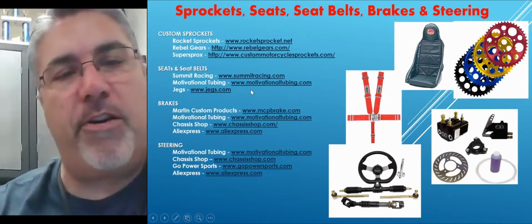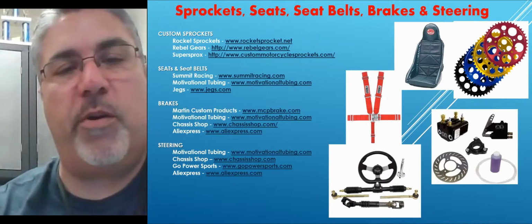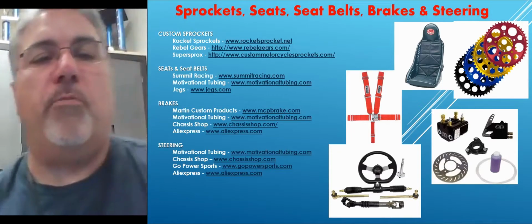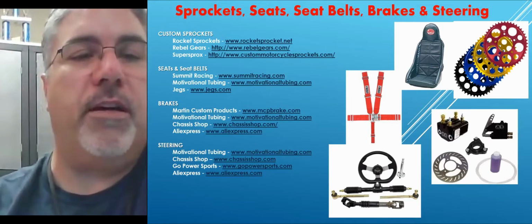80% of the power you're using on your car is to overcome rolling resistance. So whether that's friction buildup between brakes and pads, or the road and the type of tires you're using. So motivational tubing is a great place to go and look for stuff. They have all kinds of stuff there.